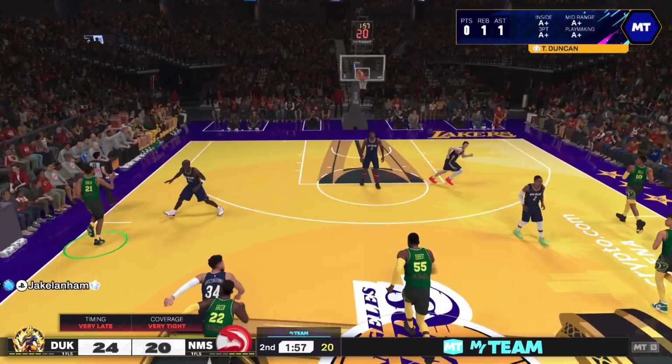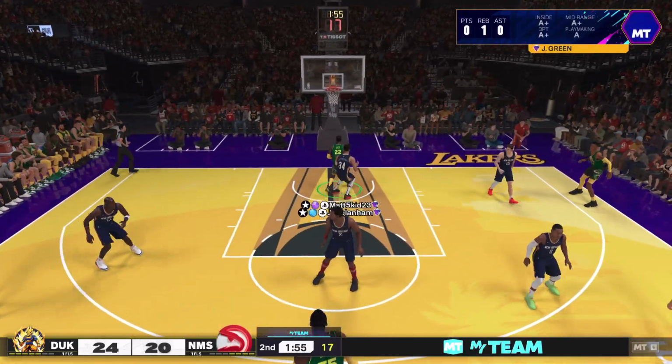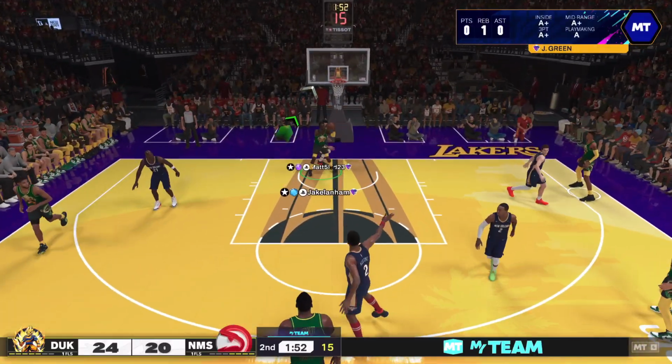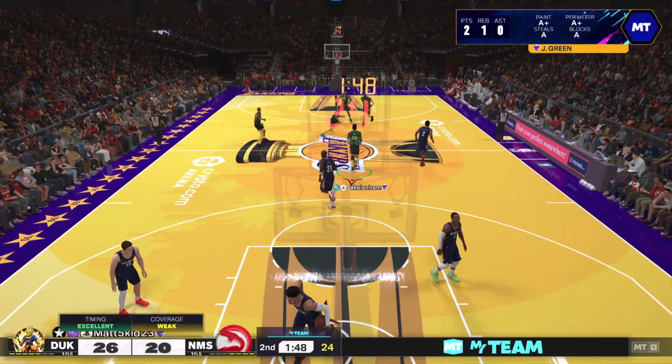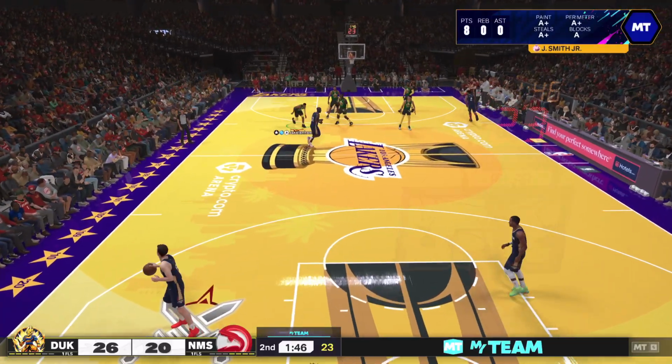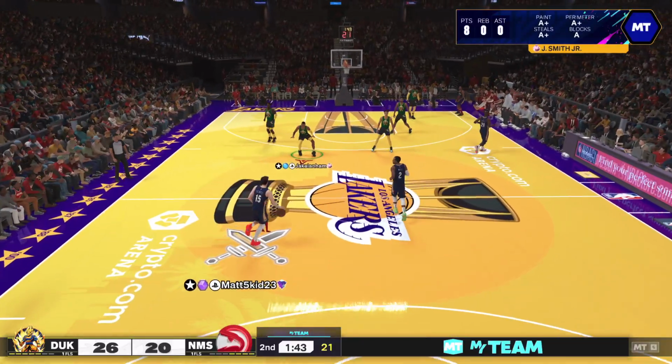Indianapolis leading by 4. Down low. Pass to Hibbert. Back to Green. Makes it off the glass. And they've done well at taking advantage of some late defensive rotations and getting the ball in the paint.